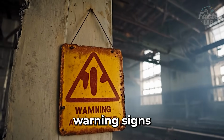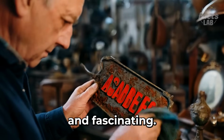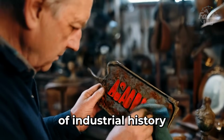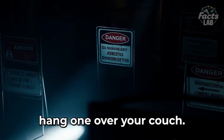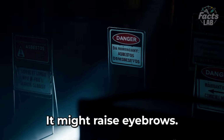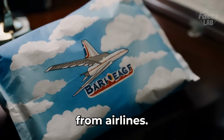12th, vintage asbestos warning signs. These relics from the past are both eerie and fascinating. Collectors see them as a reminder of industrial history and how far safety standards have come. Just don't hang one over your couch. It might raise eyebrows.